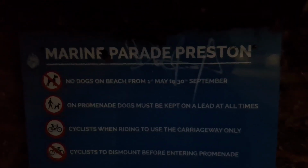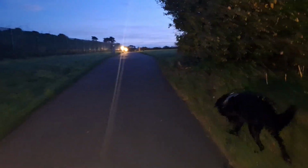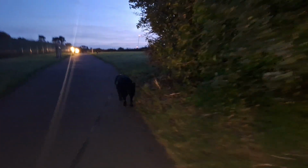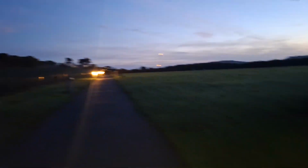And this is where we leave the coast behind and follow the Marine Parade Preston. And this takes us up over the cliffway, over to the park at Torquay. And the sky's starting to get a little bit brighter. Looking blooming beautiful this morning.